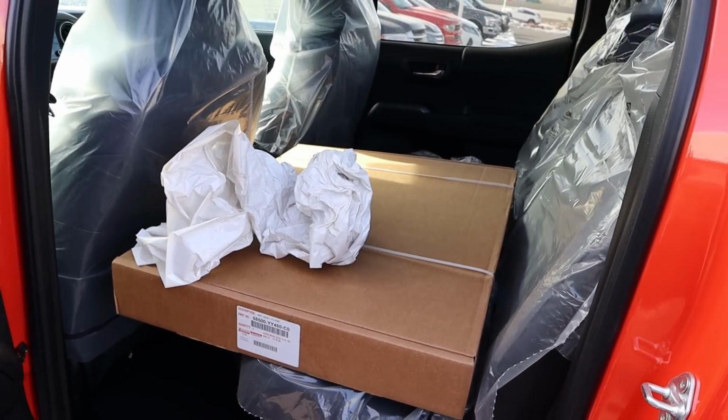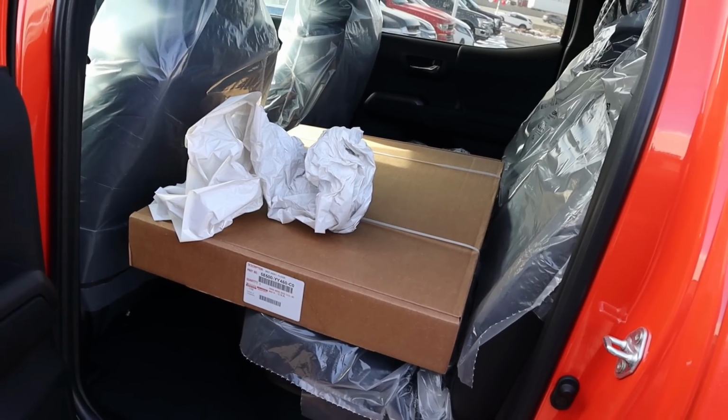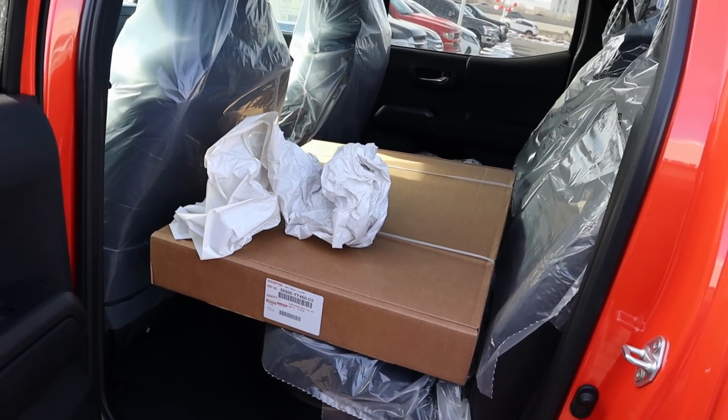And I've sat in the back of the Tacoma a lot in the past, and so what I can tell you is in terms of space back there, you can fit adults back there comfortably with this larger cab you can get in the Tacoma, but it's nowhere near as spacious as a full-size truck like the Tundra, for example.